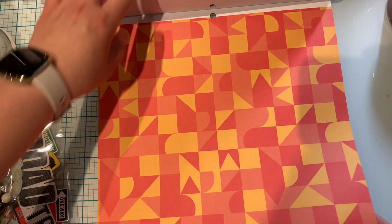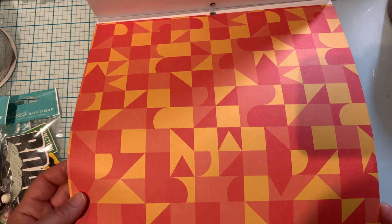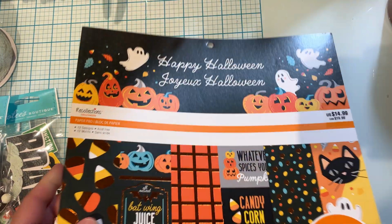And then there's this page here. I don't know what to say about this one, but it's doable. You can still use it for backgrounds and such. And yeah, that's it for this paper pad here, which was called Happy Halloween.